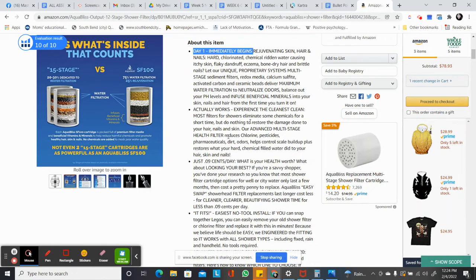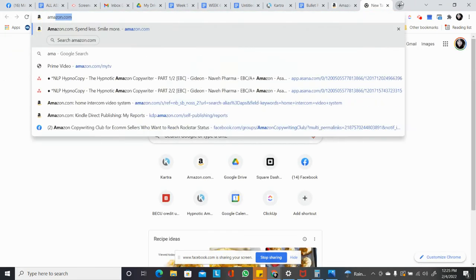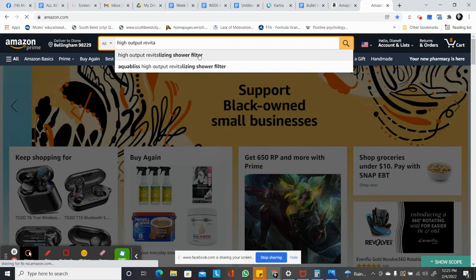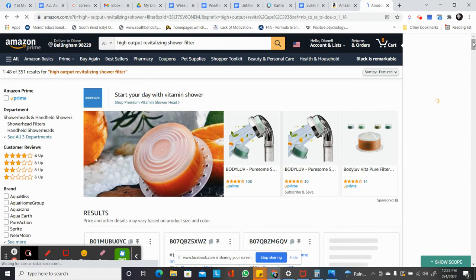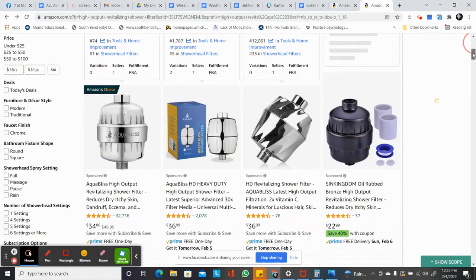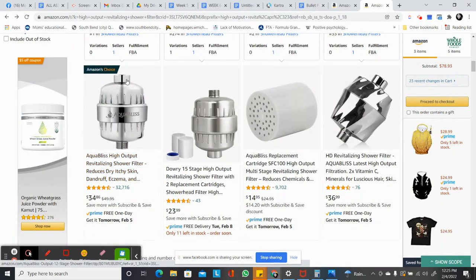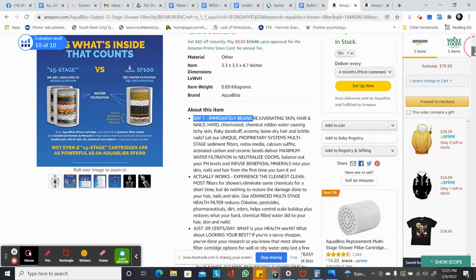And I want you guys to also notice this is a live listing. If you go to Amazon and you type in high output revitalizing shower filter, okay? It's right there. It's Amazon's choice. And I want you guys to notice, just in case anybody ever gives you pushback, that it is not suppressed. It is well over 100. It's converting at 37% or higher.